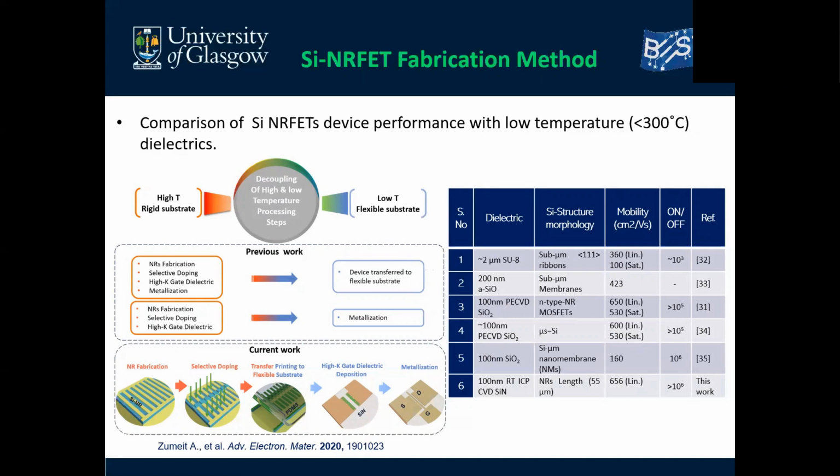And for this work, we use silicon nitride as a gate dielectric deposited at room temperature using ICP-CVD, which is the inductively coupled plasma chemical vapor deposition technique, over the nanoribbon on the flexible substrate. So this step is advantageous compared to the other traditional techniques for the high-k dielectric, such as atomic layer deposition, low-pressure chemical vapor deposition, etc. These techniques could use high temperature. High temperature could reach 300 degrees, from 100 to 300 degrees, or even 500 degrees Celsius.